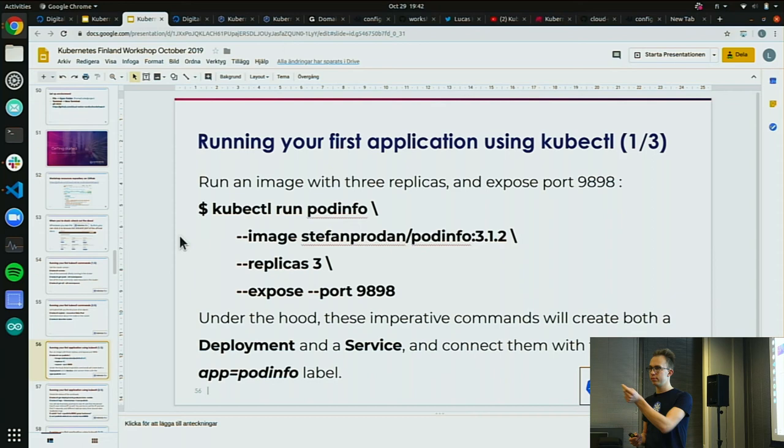The deployment name, yes, the deployment name is this. And the service name, yes. This kubectl run is kind of an alias. So if I change this pod info here, would it change the deployment name? No, it would create a new one. So if you would say pod info 2 here, then you would create another one with that name.